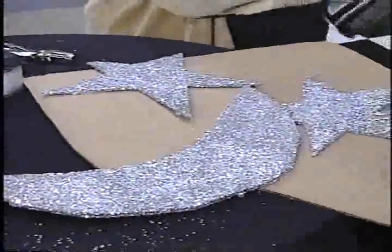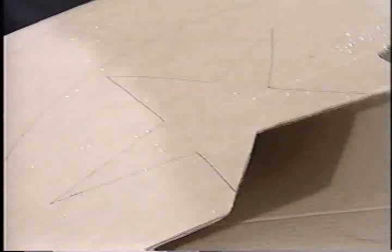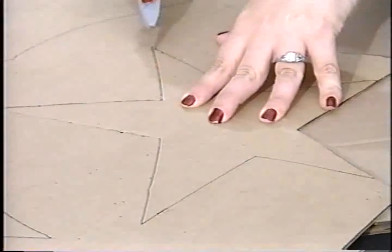What would a prom be without some sparkle? Scott has a great idea for some shimmering star and moon decorations that are simple to make using cardboard, glitter, and spray adhesive. First, draw your shape on a piece of cardboard, then cut it out using scissors or an X-Acto knife.